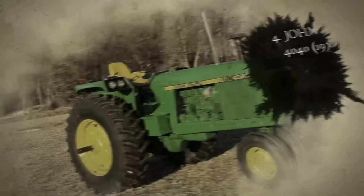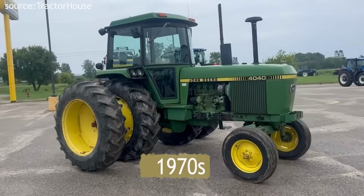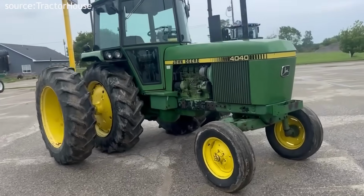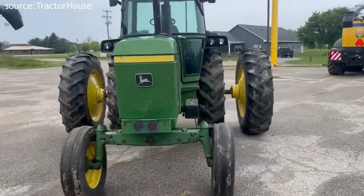Number 4, John Deere 4040. While technically debuting at the tail end of the 1970s, the John Deere 4040 deserves its place on this list as the evolution of everything Deere learned during the decade.